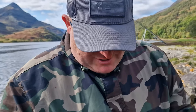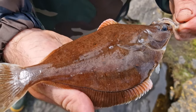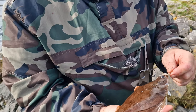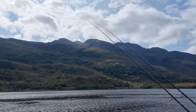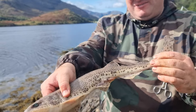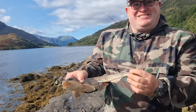A slightly bigger dab. That's a dab, yeah. Nice spots on that one. That's slightly bigger than the last one. We did catch our target species, the dogfish, however. It did look too cute. It was too small, so we put it back. So we're still dogfishless. But Alex is pretty confident we'll get one.